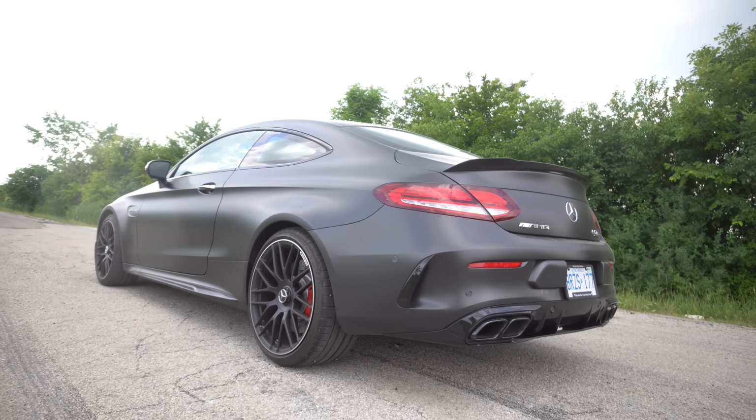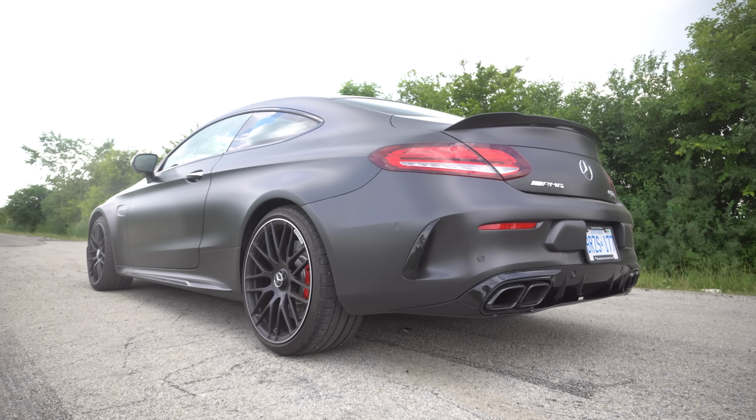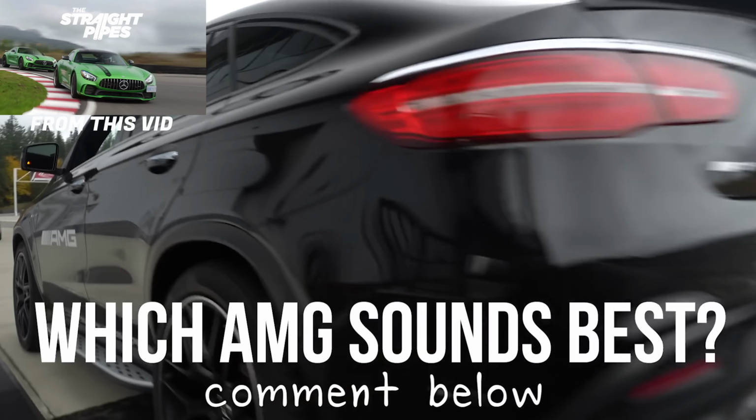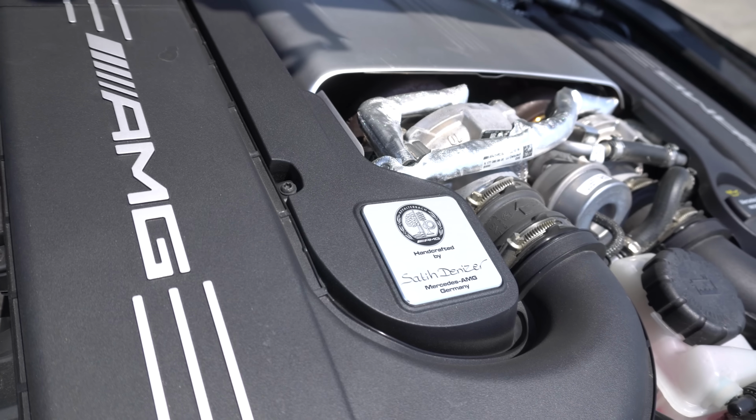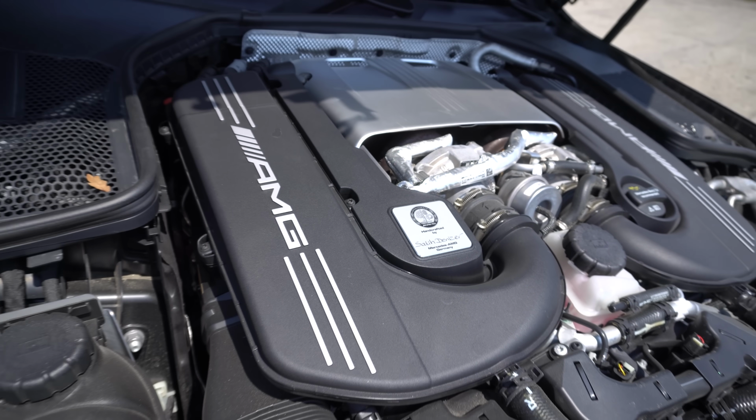Let's listen to it from the outside. The C63S Coupe is the one that I would expect to be the loudest and the most obnoxious. Yeah, but in actuality, the most obnoxious and loudest is the GLS 63. Anyways, maybe work on that Mercedes, maybe don't, I don't know. But it does sound really good. We still do have that handcrafted V8, so I do like that.